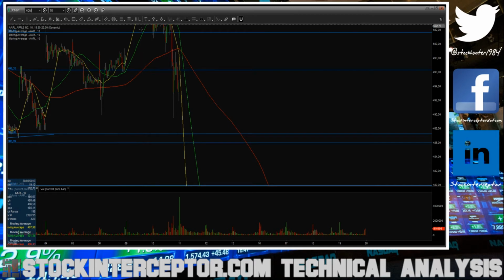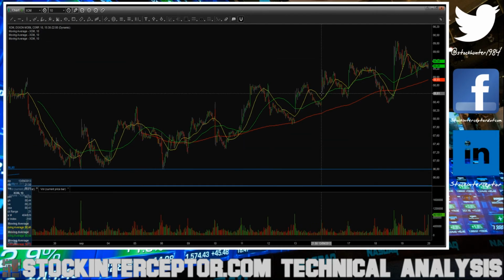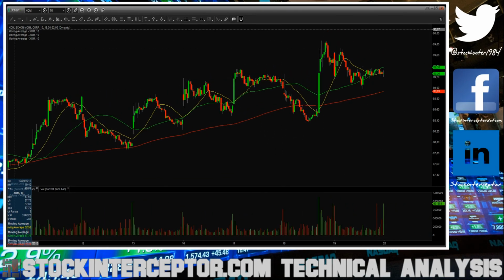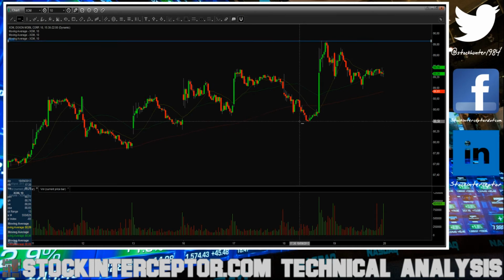Now let's go over ExxonMobil here for some scalping levels. First level on the upside for resistance will be this double top at 89.86. Resistance wise, the first level for a scalp will be this double bottom at 88.38. And then we have this gap fill at 87.98, the peers of the 88 even number.